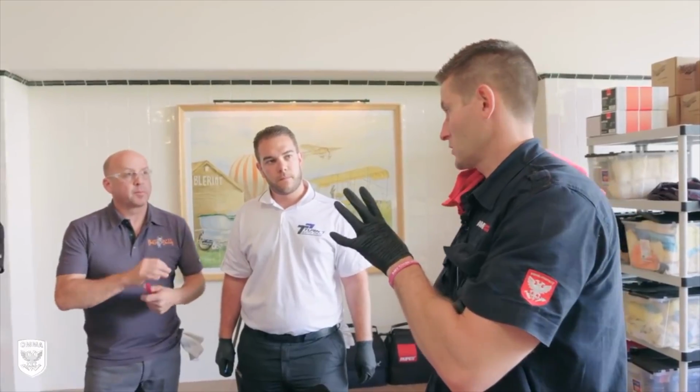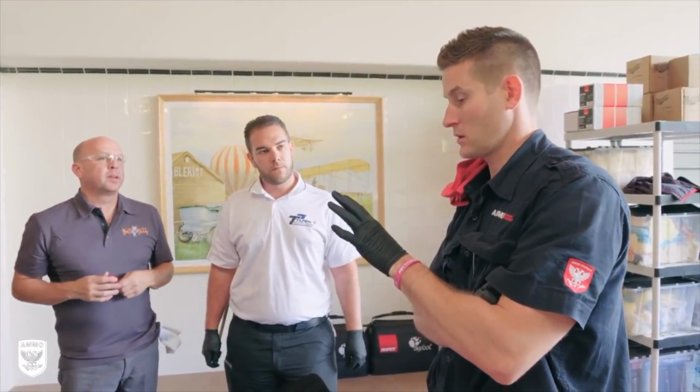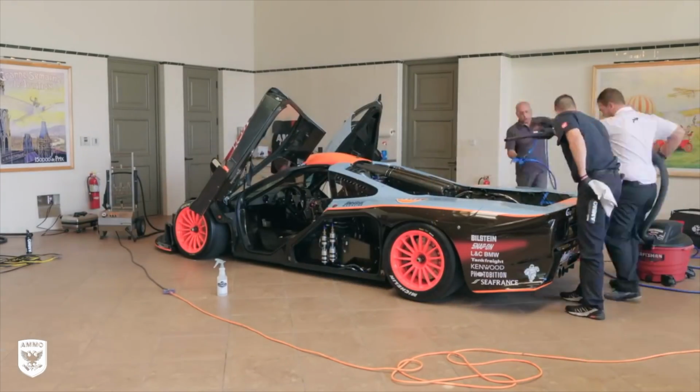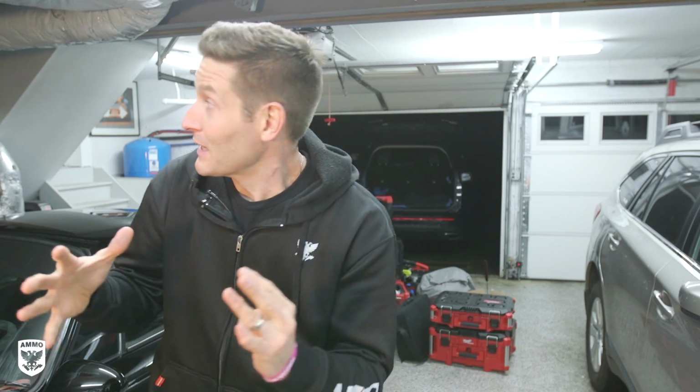Now back when I did the McLaren Longtail out at Pebble Beach, I really thought long and hard about how I was gonna approach it, what I was gonna do. And I said, hey, if I ever get the opportunity to do an F1 car, I'm totally gonna do it. But it's crazy early in the morning right now, so that's why I'm whispering.